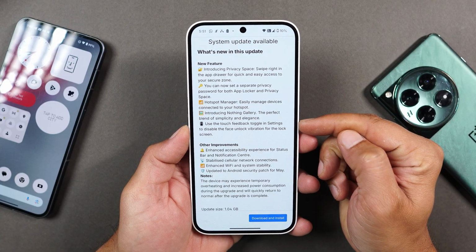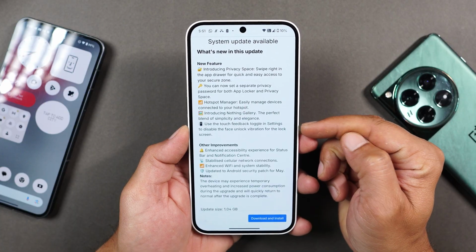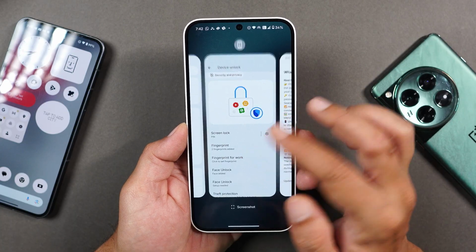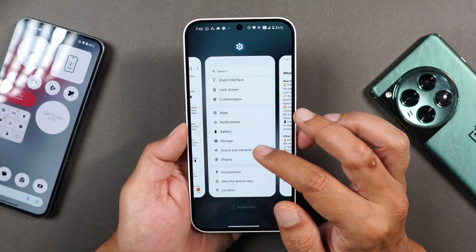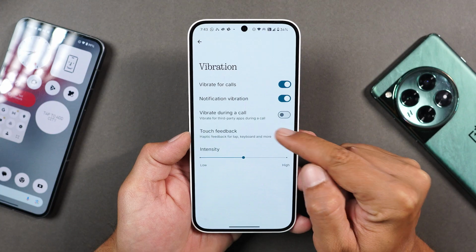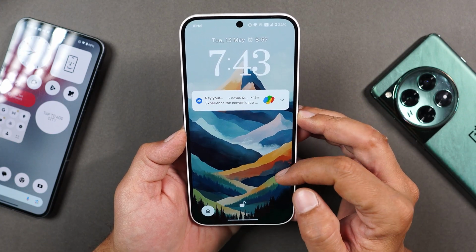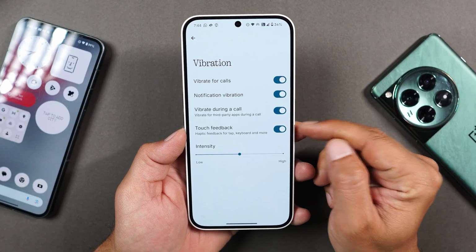And at last, under new features, they say use the touch feedback toggle in the settings to disable the face unlock vibration for the lock screen. So if you have set the face data and later on you go to settings, sounds and vibration, under vibration, you can disable this touch feedback, and once this is disabled, the device won't vibrate while unlocking with face data. But if this thing is enabled, yes, it will vibrate.